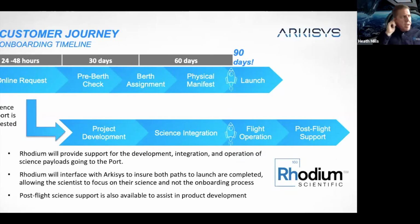Now, here's the slide, and I adapted the slide that Dan showed a little earlier to show that there's a potential second pathway through. So with the science projects, and this is something that we've developed here with Arkisys, if during that online request phase, and Dan showed you the link to it, I'm going to show it to you again in a couple seconds, you're selecting and requesting science support, this opens up the connections into Rhodium.